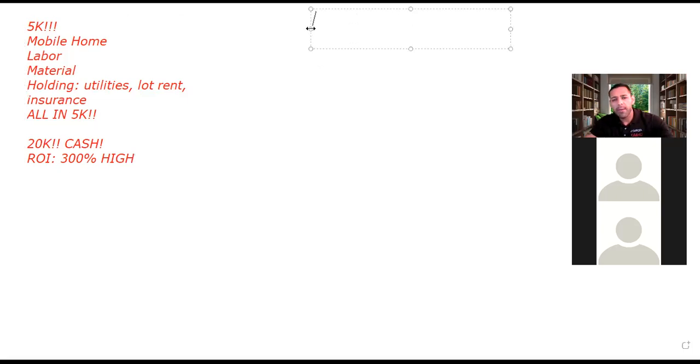Some of you want to go put a down payment on a Beamer, BMW. Not yet. Okay. You take your 20,000 and you reinvest. You keep doing this because you're in a hurry. Remember, 20,000 to reinvest. How many mobile homes can you now do with 20,000?